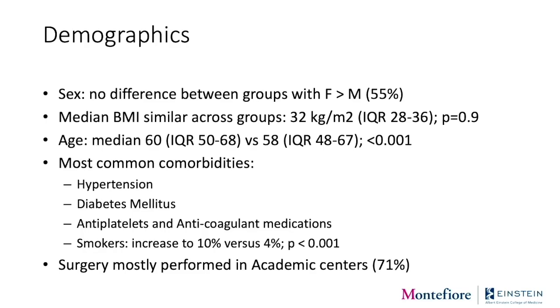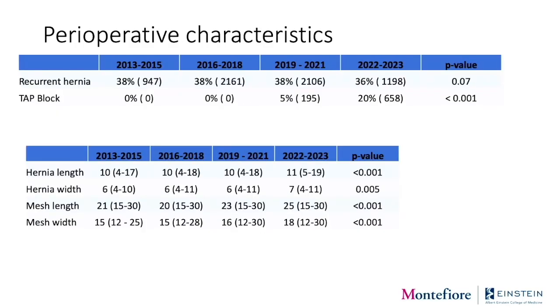The most common comorbidities that we found in these 4 groups were hypertension, diabetes, and use of antiplatelet anticoagulation, and we had an increase in current smokers from 4% in 2013 to 2015 to 10% in 2022 to 2023. And surgery was, across all the groups, mostly performed in academic centers.